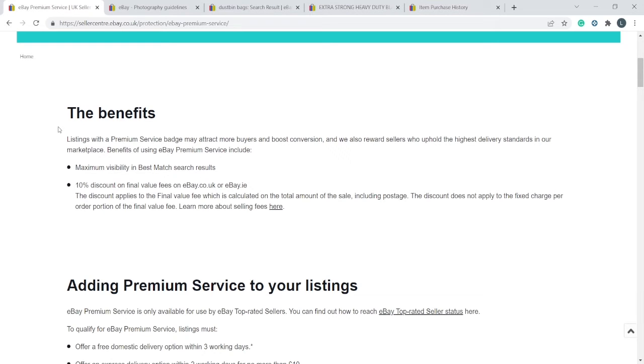Here is a particular service called the premium service. Not many people understand what the premium service is, whereby, if you own a store, you get a 10% discount on your final value fee. When you're at that level, this helps a lot, because you're not paying so much in fees, and this is quite important when you're getting more sales. Remember, this is what we want to do to get more sales. This applies in the UK and Ireland as well.